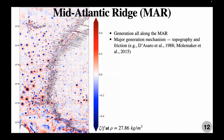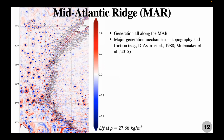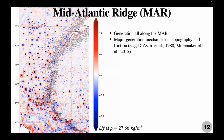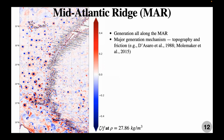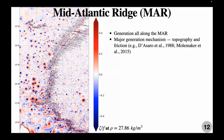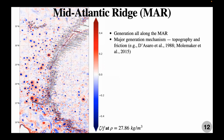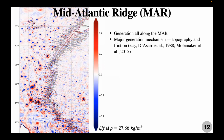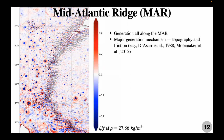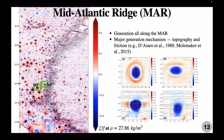And there are many articles which I've discussed. So if we can see really good, then we can see that here, all along the mid-Atlantic ridge, this is the major generation site. And to visualize it in terms of horizontal and vertical map properly, because this movie gets a little bit messy to see, here I have zoomed in with the horizontal and the vertical map.